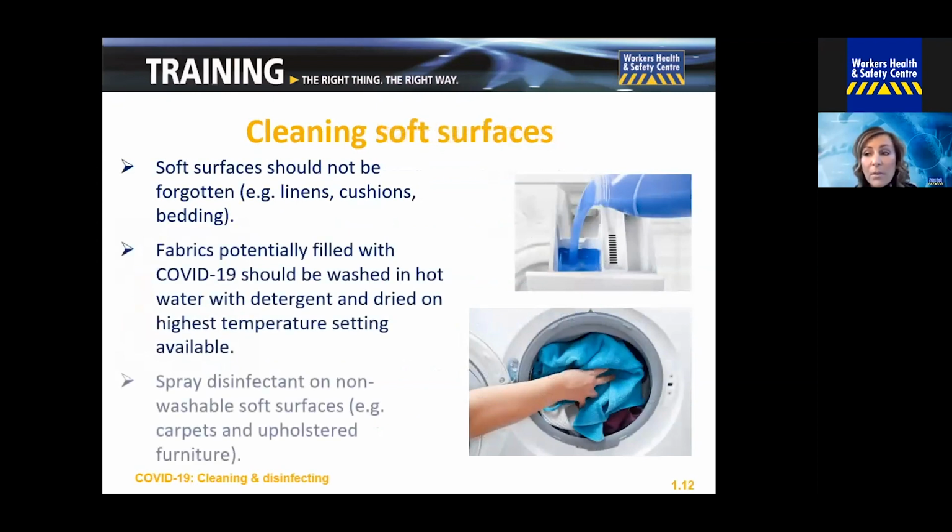It's important not to forget about soft surfaces such as linens and cushions. Fabrics that are potentially filled with germs like COVID-19 should be washed in hot water with detergent and dried on the highest temperature setting available. For non-washable soft surfaces like carpets or furniture, you can apply a disinfectant spray.